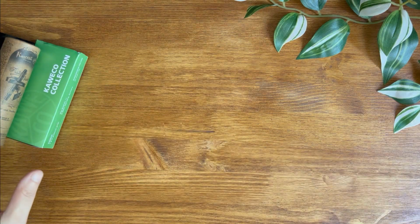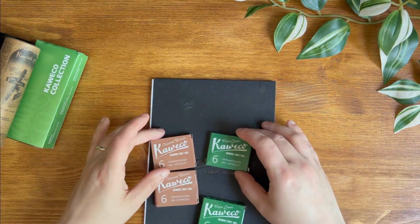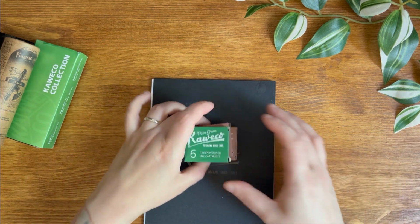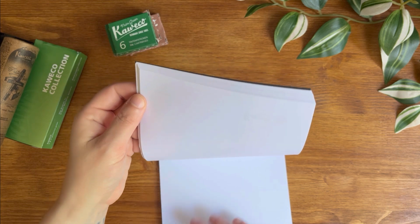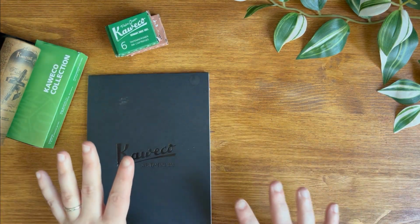We even came away with a couple of gifts. Anna, who gave us a tour, gave us a couple of really cute little gifts. So she gave us some cartridges, a Kaweco writing pad, which is just this really lovely quality paper, which she said that they spent a lot of time testing paper to come up with this. I will do a proper full video on the trip to Kaweco.